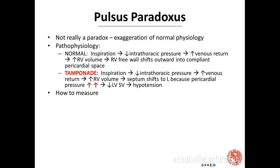And then with them spontaneously breathing, I slowly let it down. And we're talking literally this fast. Super slow. And what I'm listening for is the first time I hear a Korotkoff sound. Because what you'll notice is, in all of us, you'll hear that first Korotkoff sound.